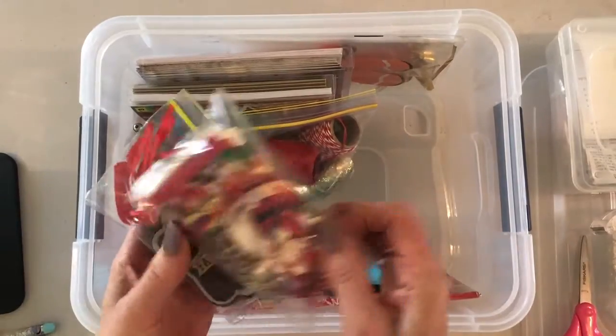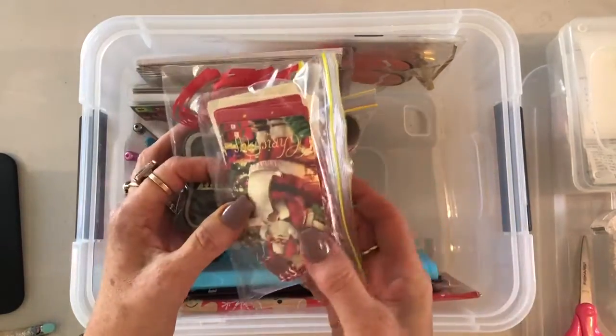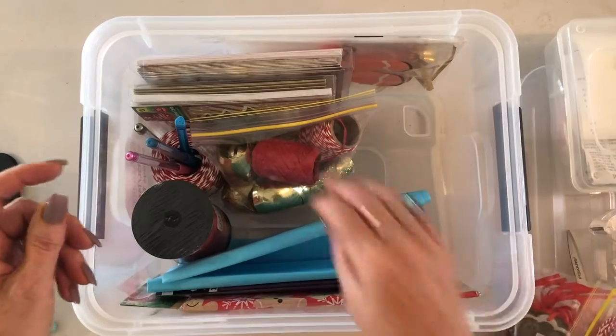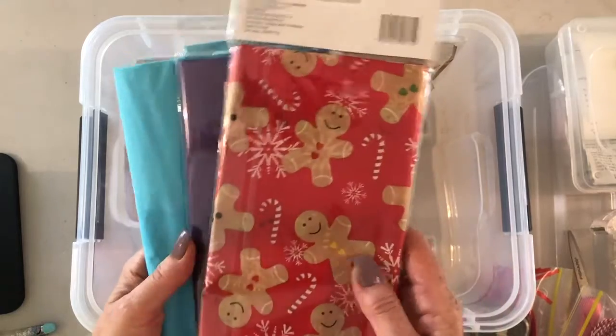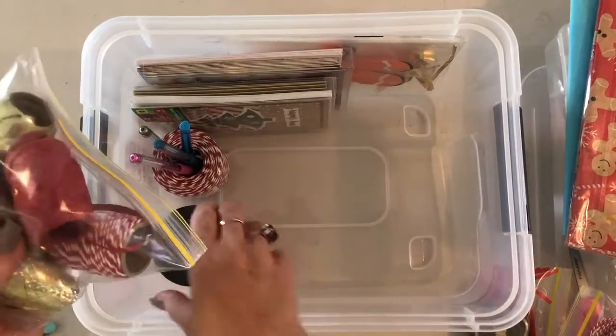I have lots of gift tags. So these ones I keep here for the boys, and these ones here are for the ladies and for the little kiddies. Always important to have tags. I have my tissue paper to wrap up. If I've got any clothing, I always like to wrap it in tissue paper, any delicates. And I have my bows, my ribbons.